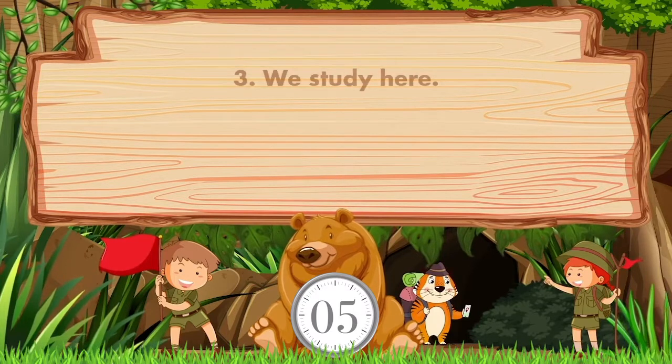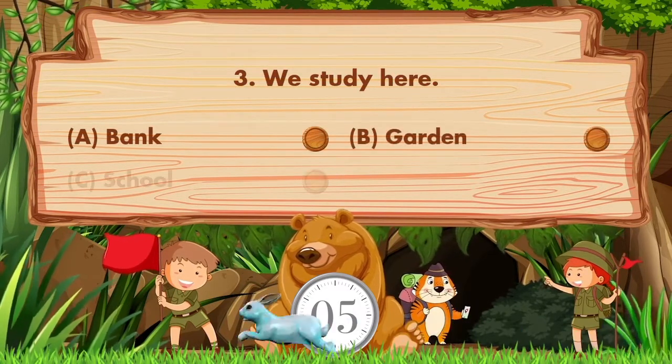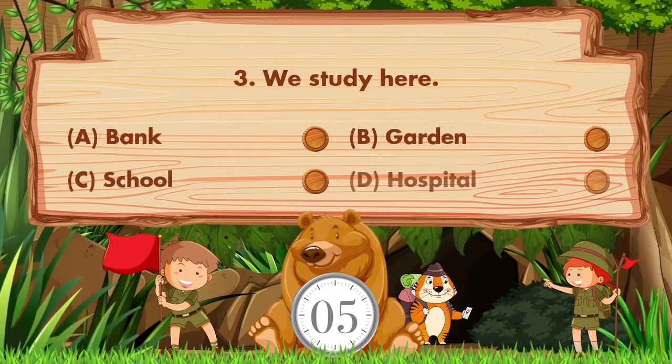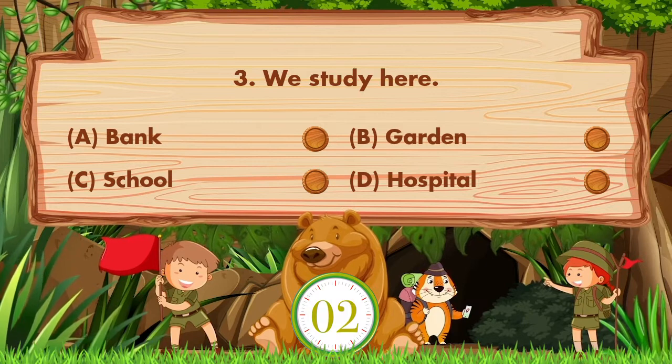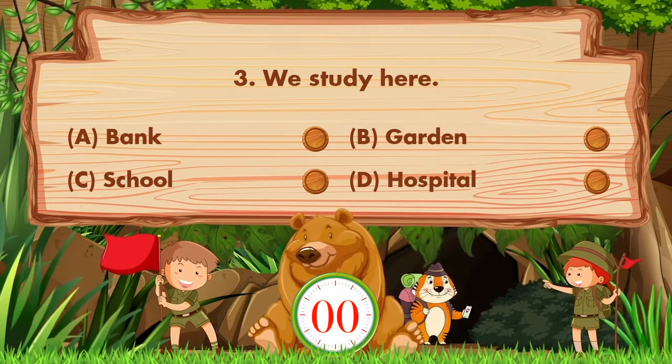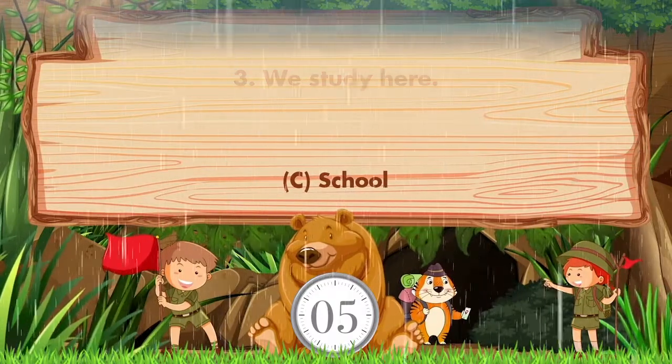We study here. Option is A. Bank. B. Garden. C. School. D. Hospital. Answer is option C. School.